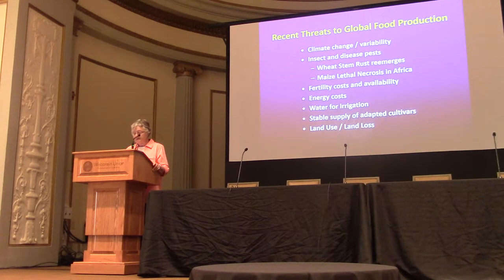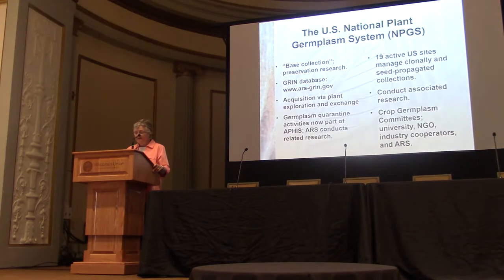Fertility, our soils are degrading. Fertilizer cost, it must be available. We need intelligent systems. Energy cost, water availability. We need a stable supply of adapted cultivars. If you have a new threat emerge, you've got to deploy a new variety, you've got to do it quickly. And it may be broad or it may be a narrow geographic area, but the answer is the same. And then, of course, land use as we rapidly turn our agricultural land into urban or development.